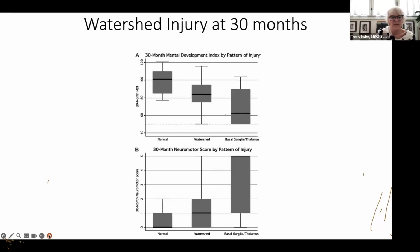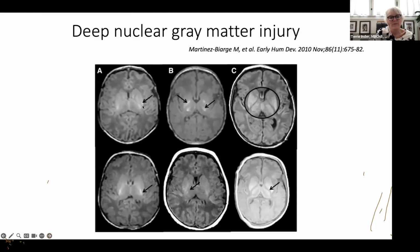However, that's nothing compared to those that have the more profound deep nuclear grey matter injury. This is mild deep nuclear grey matter injury, and you can see that little abnormality there. This is moderate, occurring both in the lentiform and the thalamus bilaterally, and this is severe.